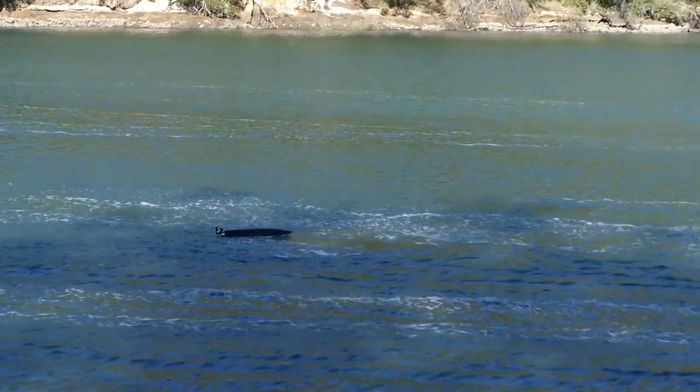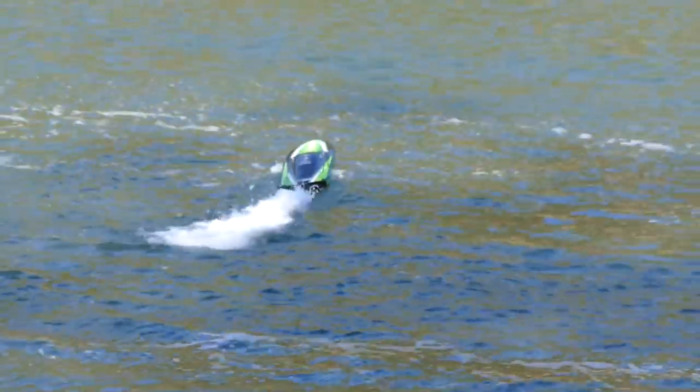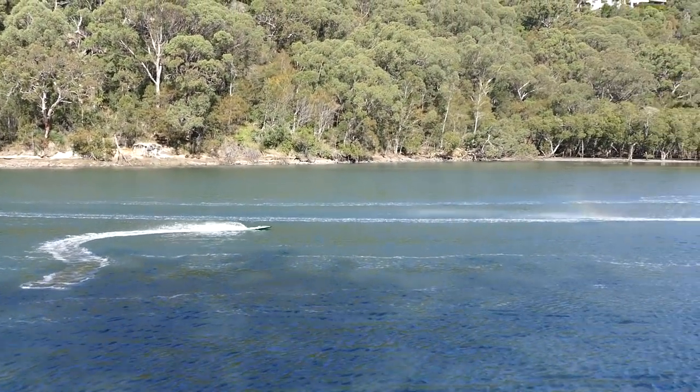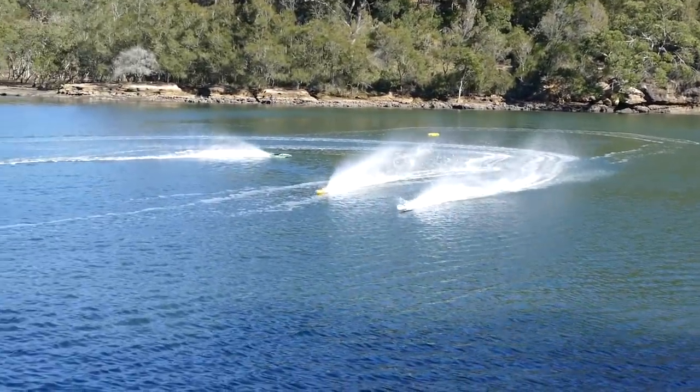Here's the self-righting. That's what's good about these. Here we go. There, look at that. Gives you confidence. You can just bash it and go over the waves. I guess that's why it's good. Oh, Bobby and... Oh, here they go. Oh, look at them go. There you go.